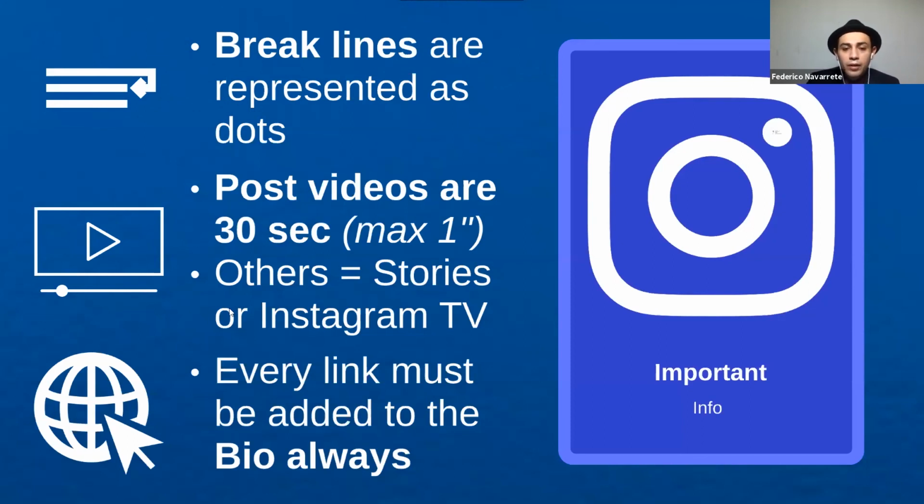And if you want something longer, especially when you're a large influencer, then you can play with long stories or with Instagram TV, which is 10 minutes maximum, and 60 minutes maximum if you're a very, very large influencer, let's say Selena Gomez or someone like that. They can have a 60 minutes video, but not the majority of people.